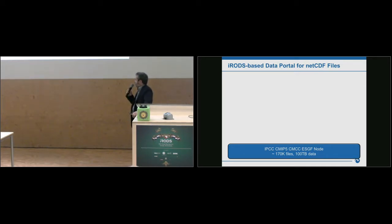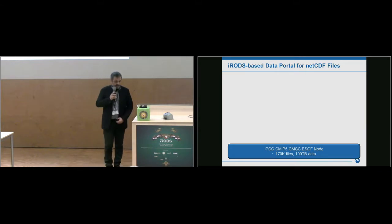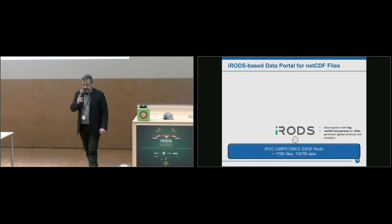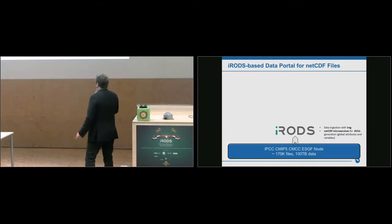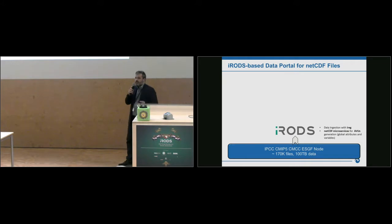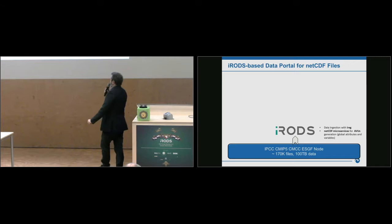We considered the storage node that we have at CMCC, which is about 170,000 files and 100 terabytes. We put iRODS on top of it, in the sense that we ingested the files with the ireg command, and then we used the netCDF microservices to generate the triplets by indexing the netCDF header. So the global attributes in the netCDF header, plus the variables, meaning the datasets in the netCDF, for example temperature, salinity, and so on. Just the name of the variable.